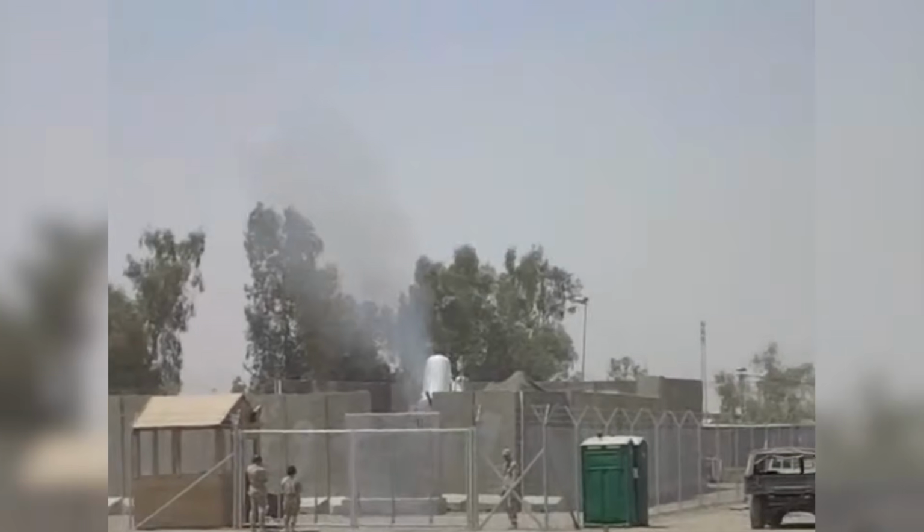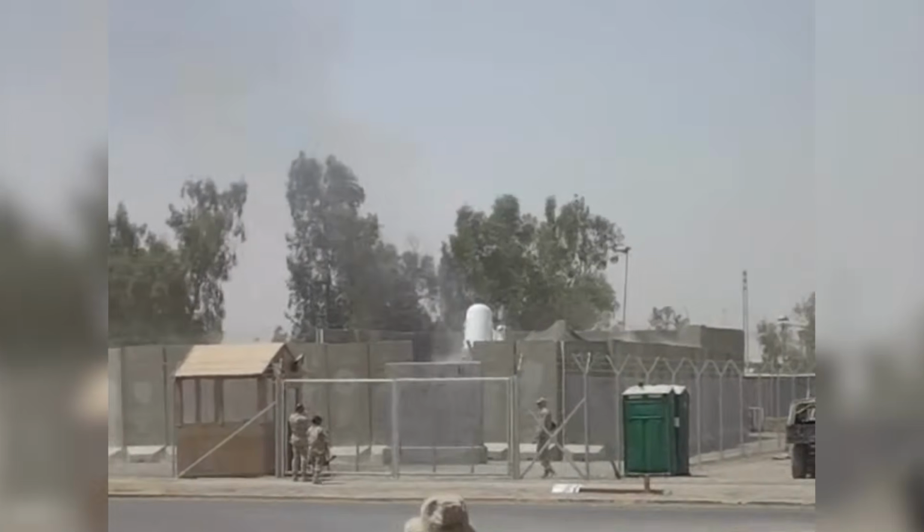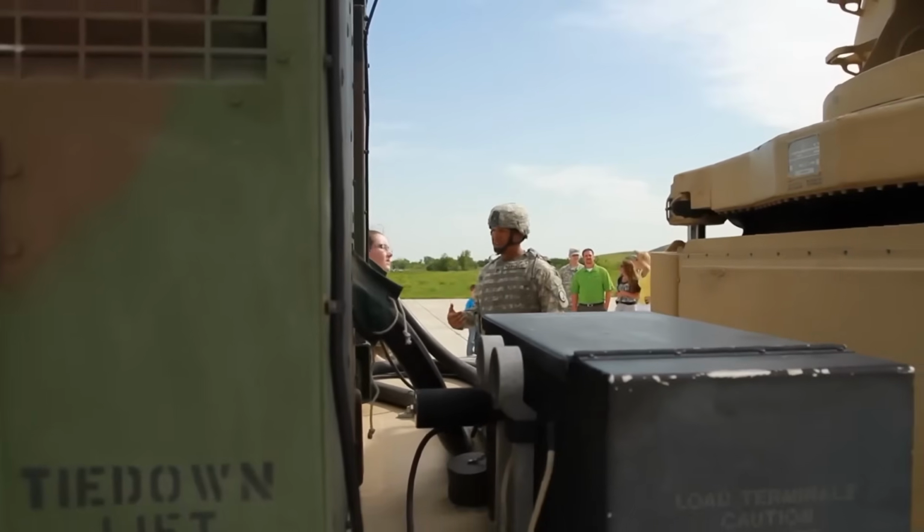The psychological impact of the weapon's presence cannot be overlooked. Troops who know they are protected by the system report feeling safer and more focused.